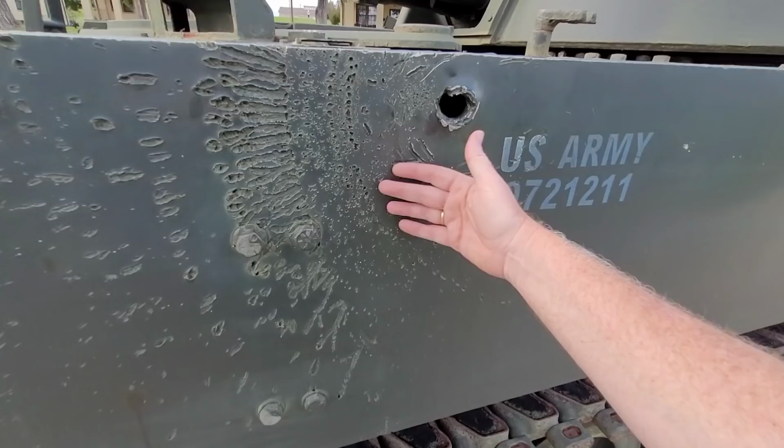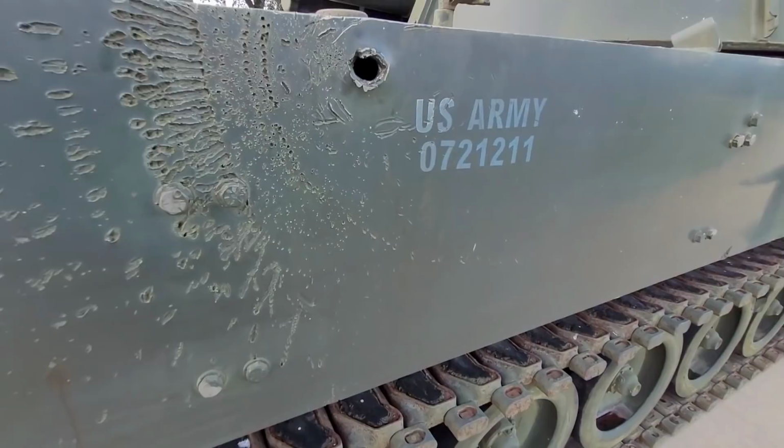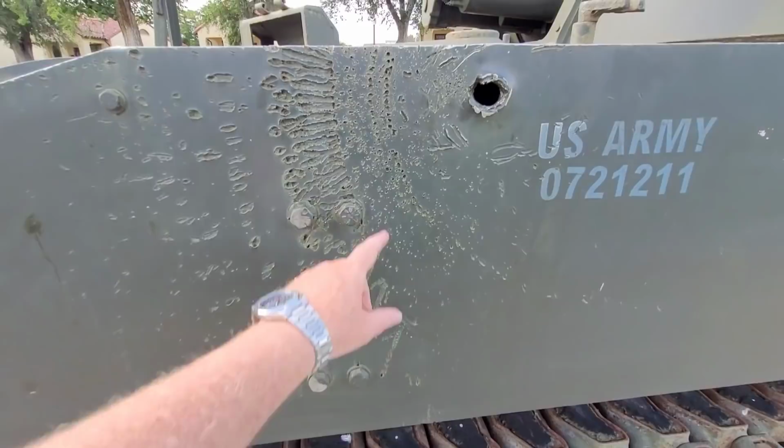This right here, that hole, them soldiers that lost their lives in that equipment, and you can see that round went right in there and probably killed everybody in that unit right there. It's important to come touch it, feel it, see it, and learn from it, and understand that the freedom you take advantage of every single day was earned by shit like this. The fact that you speak English and not German is because of shit like this. Let me get off my soapbox now.